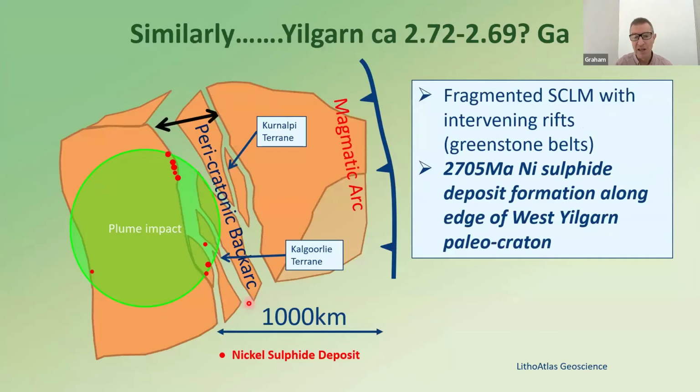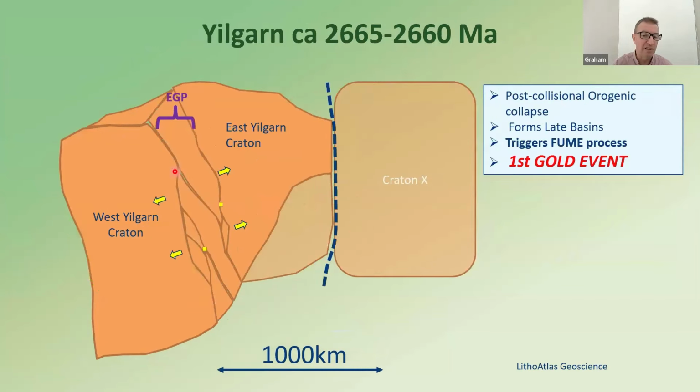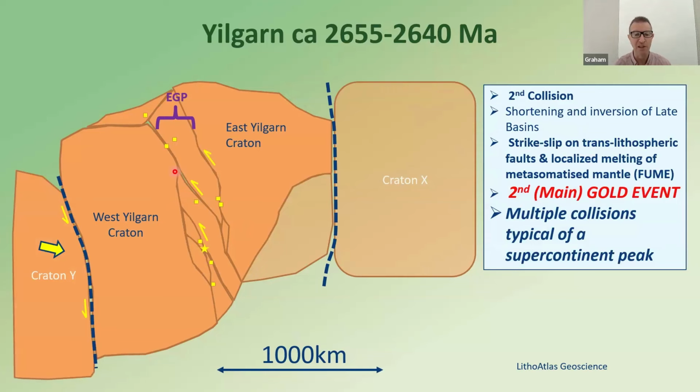So it's just a cartoon version of how we would think about the Yilgarn. The early phase, if there was subduction, would be the perfect way to pull apart these intracontinental rifts, forming greenstone belts along them. You've got the plume impact forming the nickel, and then you start to shovel everything back together again with a series of collisions that explains the switches of shortening that you see, the triggering of the fluid process to form the big orogenic gold deposits. And after multiple collisions building a supercontinent, you end up frozen into your Archean, late Archean supercontinent.